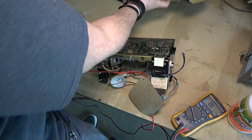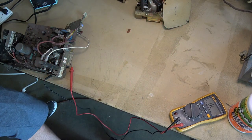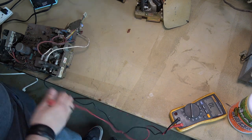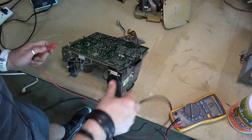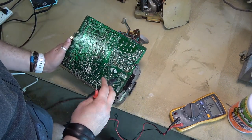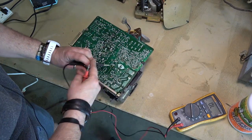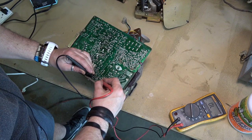And let's keep track of what's what. So this is our rebuilt Journey one. I can tell because the caps have markers on them. Caps are marked. So let's see how this one behaves, if it does the same thing. So vertical hold, we are getting continuity from here to here. Yep.